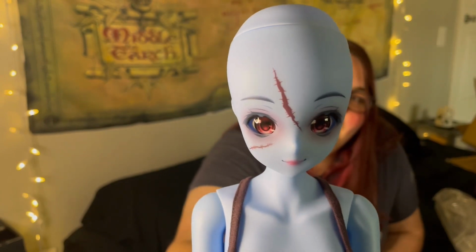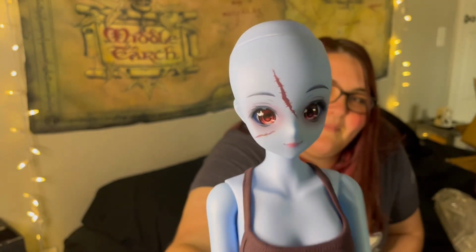Oh my gosh. Like I said, I'm not sure if that's focusing or how that's looking, but oh my gosh. Hopefully the lighting is okay. Oh, she's so cute. Let me put the wig on. Hold on.